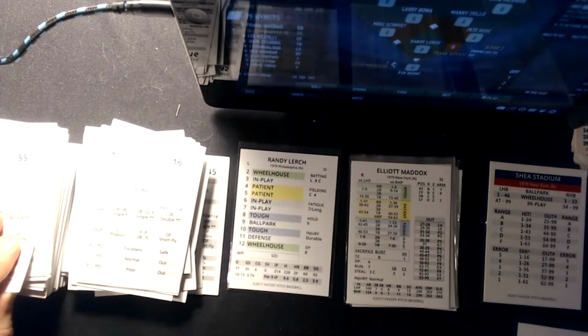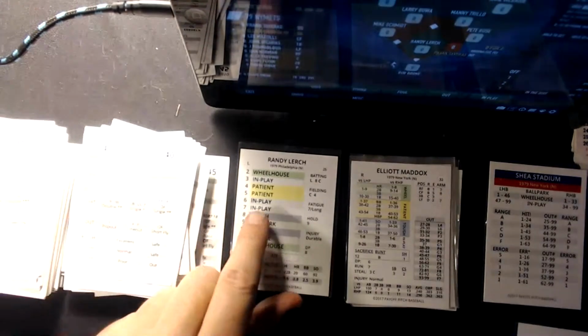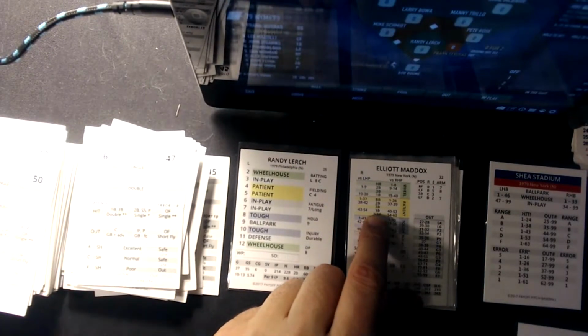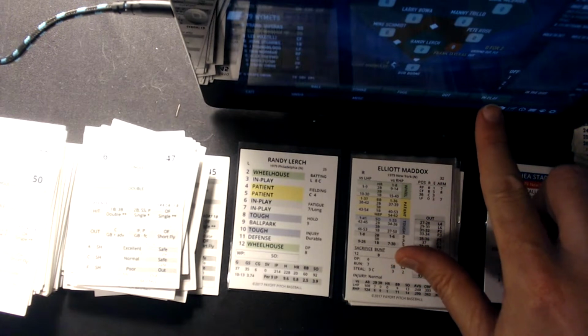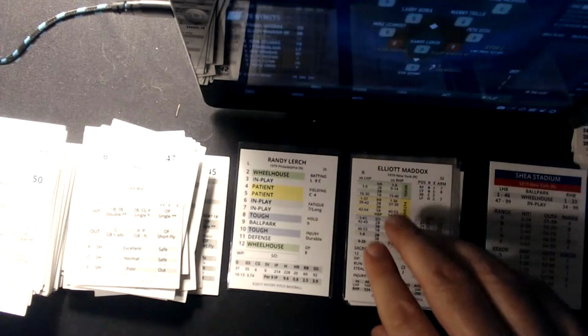Elliot Maddox is the batter, right-handed batter. Pretty much a contact hitter, relatively speaking. All right, so here goes. There goes the runner. The pitch from Lerch to Maddox. And let's see. So it's a 4. It's a patient 47. Patient 47 is going to be a single, and that's going to send Taveras to third. So a ground ball up the middle and into center field. Taveras, moving on the pitch, hustles over to third, and we've got first and third now with nobody out.